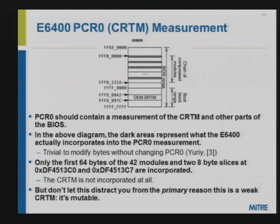And if you did that, you would find the exact same findings that Yuri found with his CanSecWest 2013 presentation. He did that to his Asus motherboard and found the same results. However, this slide's a bit of a red herring. The real problem is not that they're measuring so little of the CRTM. The real problem is the fact that the CRTM itself is mutable and can be modified by an attacker who gains access to the firmware.